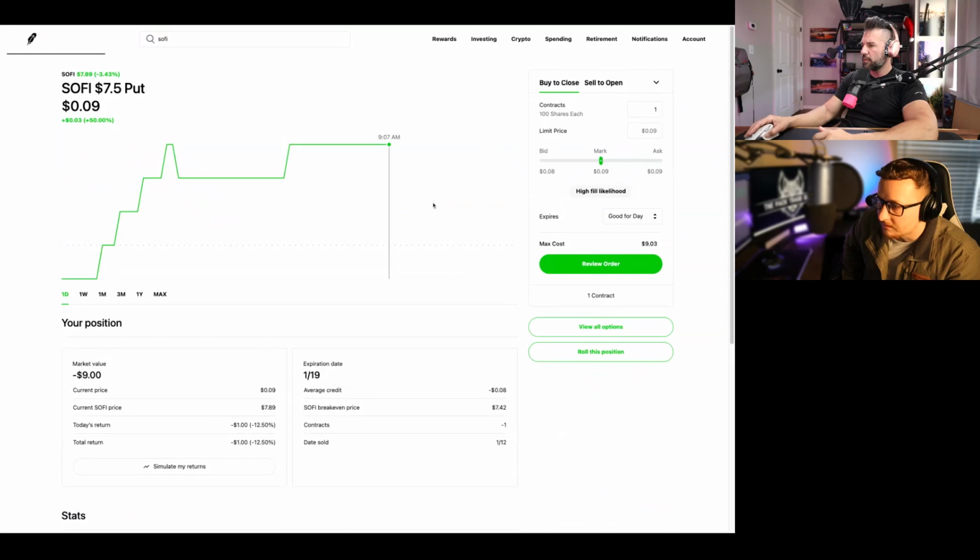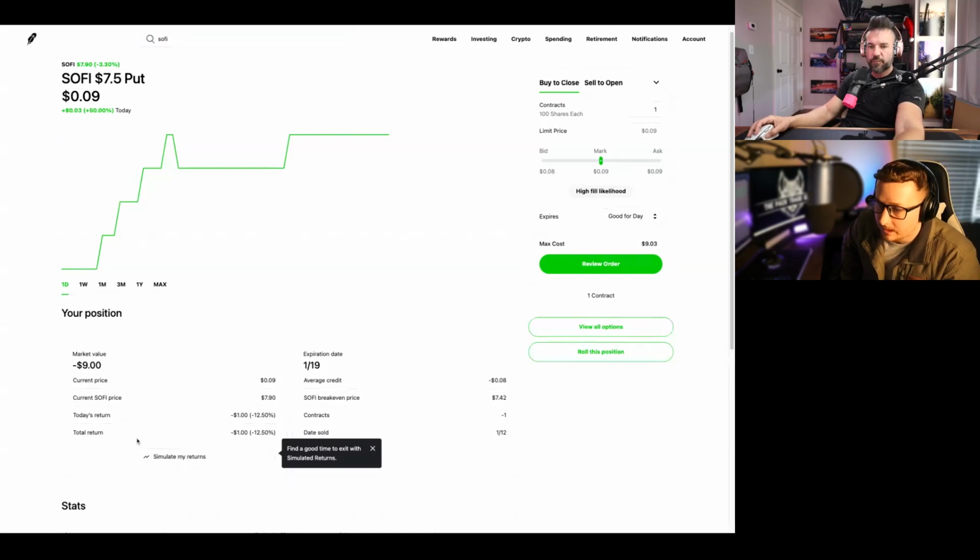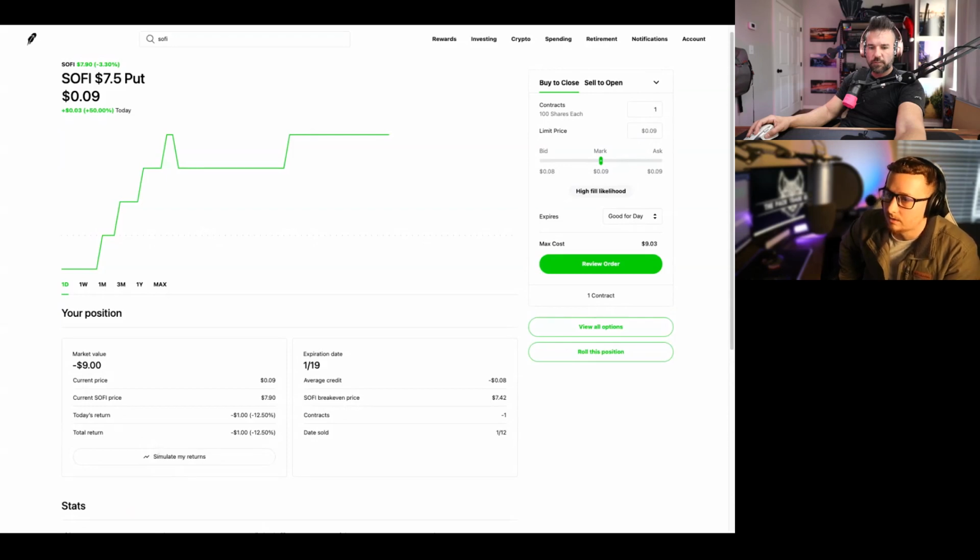Yeah, this is so weird on the computer. Simulate my returns. No, well, I mean, you can show that to see how much you could make, but that's not how you buy back the option. There should be a green button. Now on the phone, it's very simple. You just click on your option and there's a green button like review order there, and you're buying it back. But I don't see it on the phone either, so you're a liar.